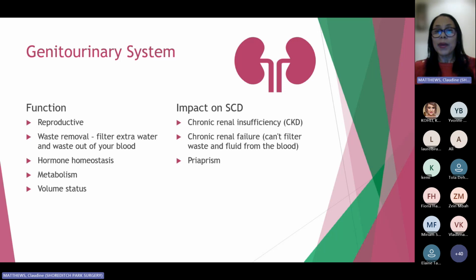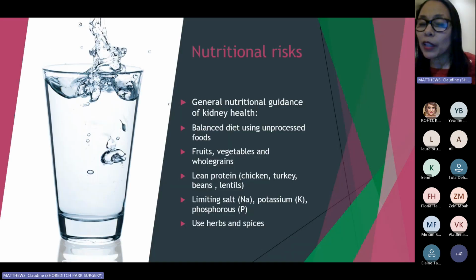So what's the impact of sickle cell in terms of the genitourinary system? It can lead to chronic renal insufficiency or chronic kidney disorder, and some of you, as I said, may already experience this. Chronic renal failure, so the body's inability to filter waste and fluid from the blood, and also priapism in men. So what can we do about this?